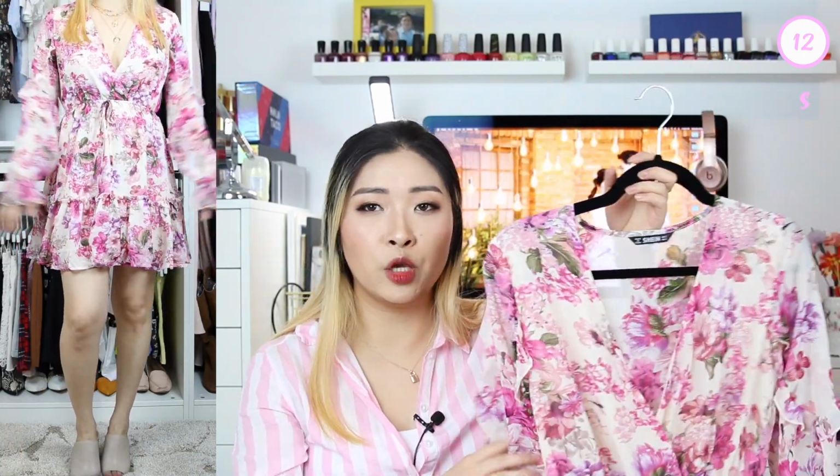You can just kind of pull it over. Also, this one is not fitted on top. It's a little bit looser, which is also why it's easier to just pull it over. It has beautiful ruffle detailing on the sleeves as well as on the bottom of the dress. It's very, very flowy, very comfortable. The back is very plain. The front is definitely a little bit more low cut, so if you're not comfortable with that, you might have to wear a low tank top inside.